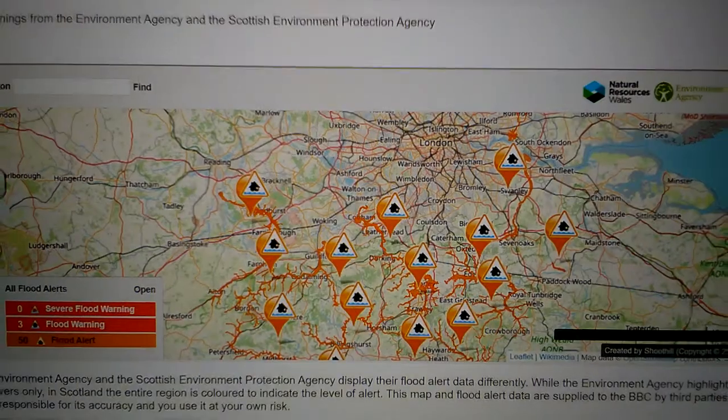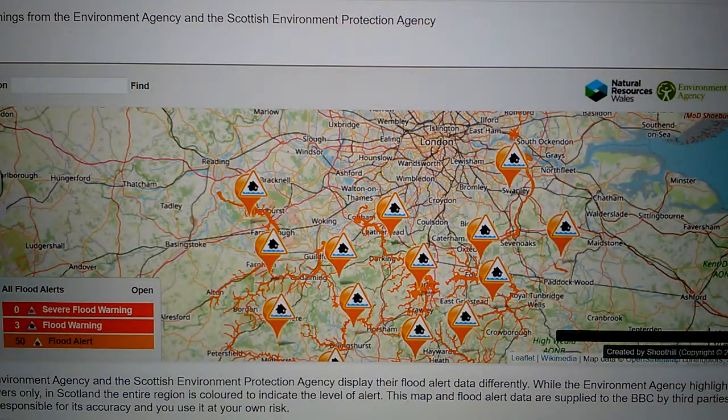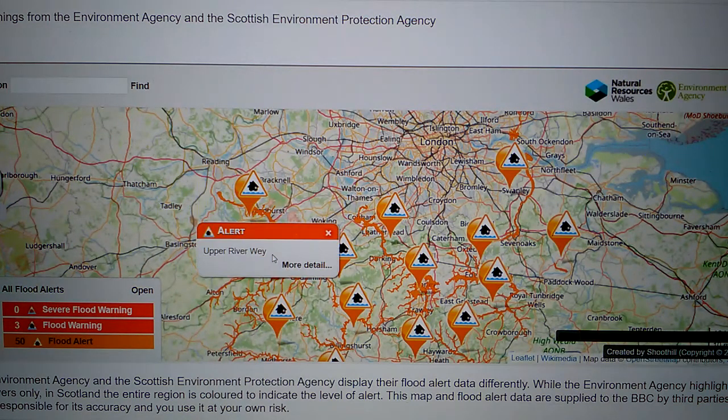And these are the floods across the UK. So about 3 flood warnings at the moment, guys, and 50 flood alerts, and the upper river range and flood alerts.